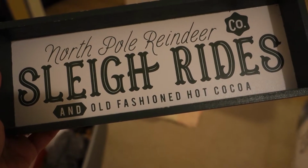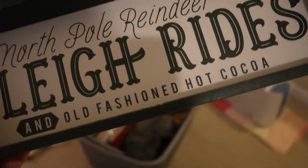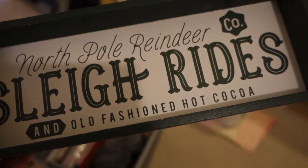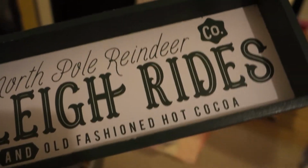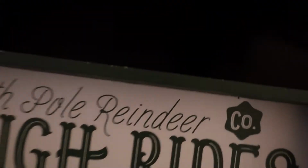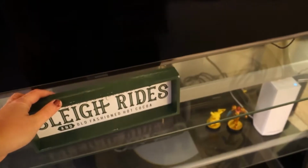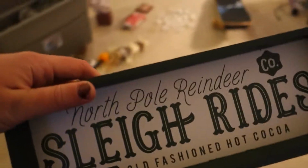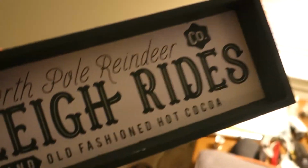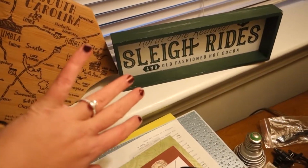Okay, so I got this super cute sign at Target a week or two ago. It says sleigh rides and old-fashioned hot cocoa. So I think I'm gonna put that up. I don't know where I want to put it actually. Ooh, you know what? Maybe by the TV. Is that gonna be distracting? I feel like that's distracting in front of the TV. Ooh, you know what? This would look cute over here, in our little window next to our South Carolina sign. Oh, how cute. Okay, cool.